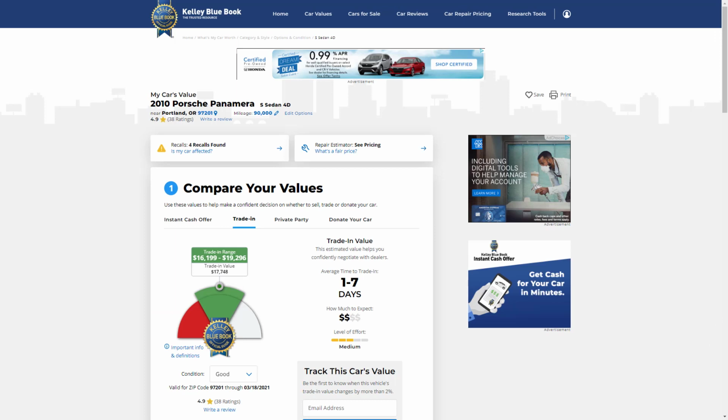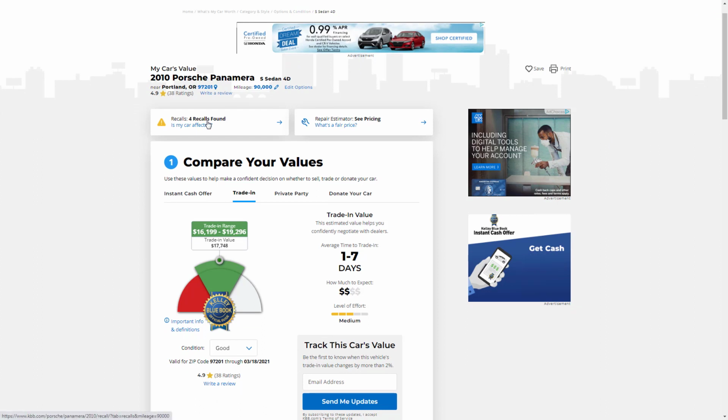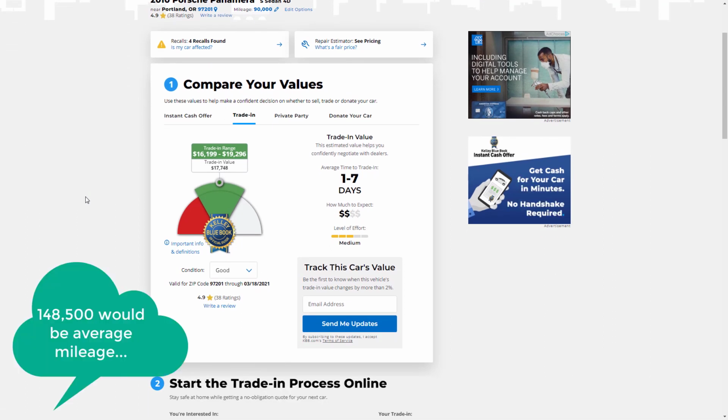Okay, so I've already filled out all the information, so for speed-wise, so we can actually get through this. Now, I do notice right off the bat that there are 4 recalls on the 2010 Porsche Panamera. We'll get to those in a second. Let's go over these values. This one is the 2010 Porsche Panamera. This is your S model. I put 90,000 miles down. I think that's very fair. Like I said, I think you can find a lot of them with less miles than that.